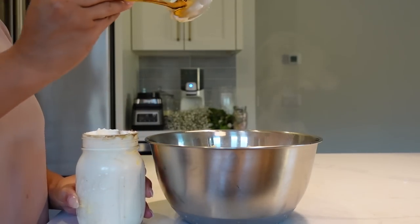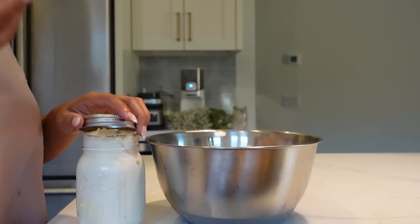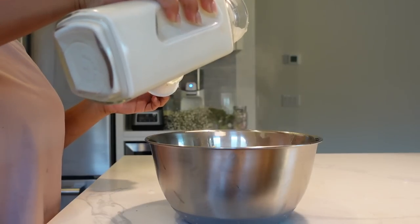Don't look at the jar. It looks a little bit crusty, but that's because I got some salsa on it when I was doing tacos one night, but it's good. It's not bad or anything.